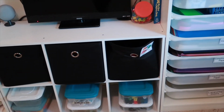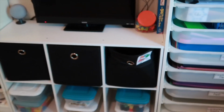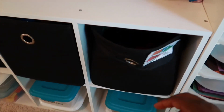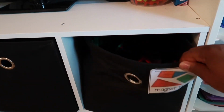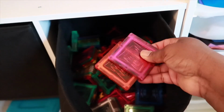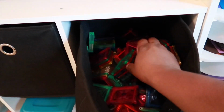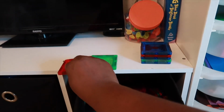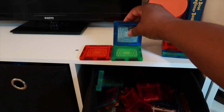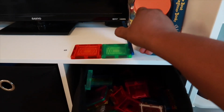Over here, I have lots of different toys and materials that the kids can pull out during learning centers or free time. These are our magnet tiles. That bucket is actually just all out of shape, but these magnet tiles are the favorite in our class. I've had older siblings come in. I have kids that I've had start since 2 years old, and I even have a 10-year-old myself, and even he loves playing with the magnet tiles.